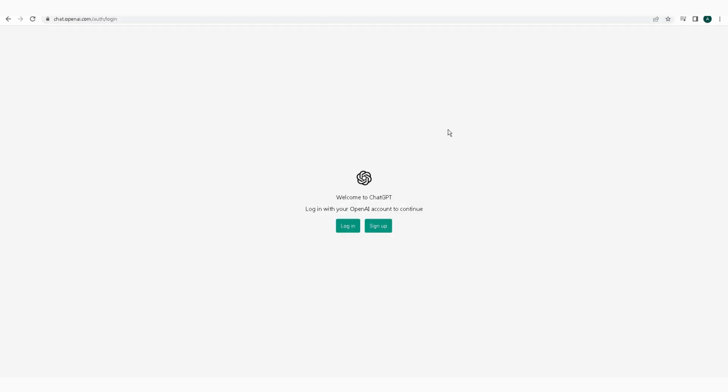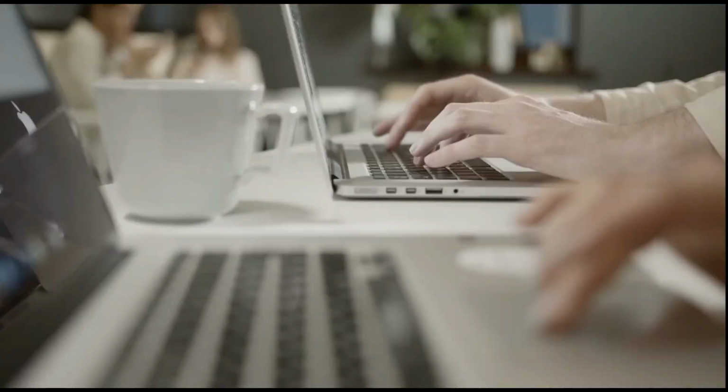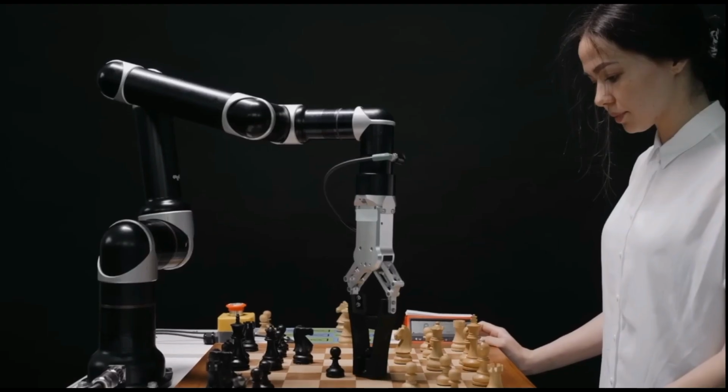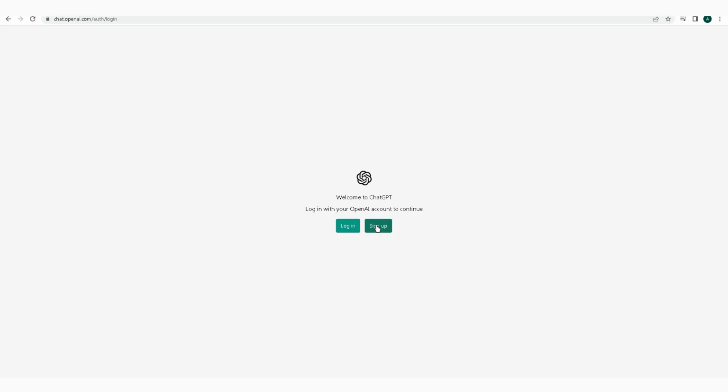First you have to go to ChatGPT. It is a site that has become famous recently and made a big noise in several fields, where it is possible to dispense with programming. To return to our topic, we click on sign up.